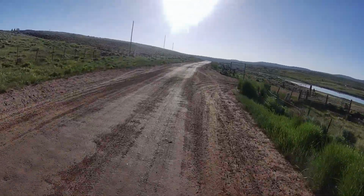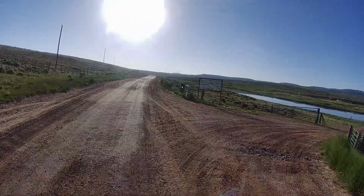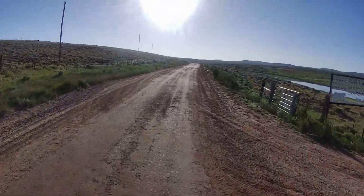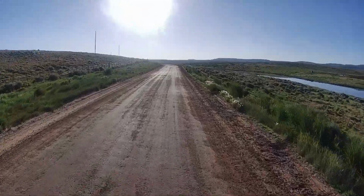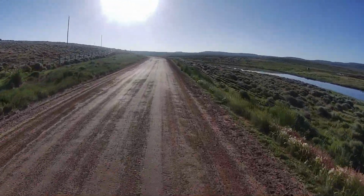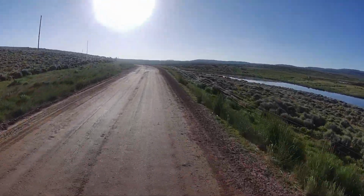Not quite rails to trails. This is still a county road, but it is a nice trail. It doesn't get used that often, so you'll see a few cars on it maybe, but you can get out and ride on it.